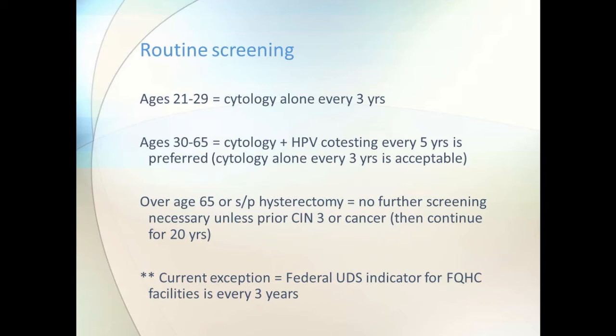In working in a federally qualified health center, one of the issues I've run into is that the UDS, the Uniform Data Set that the federal government uses, still requires a pap smear every 3 years regardless of HPV status. So after I had spent time getting my colleagues to recognize that the ideal is cytology plus HPV testing every 5 years, we then had to turn around and say, yeah, but the feds say we're going to have to stick with every 3 years anyway.